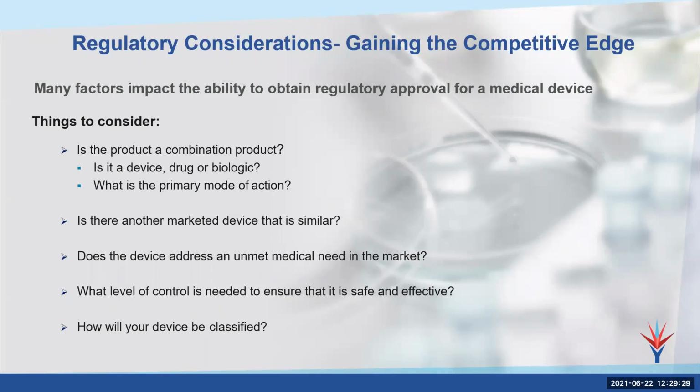Does the device address an unmet medical need in the market? That's very important, not only from the perspective of how your regulatory strategy comes into play and the needs of the FDA to determine the risk benefit perspective, but also with respect to what you need to do to commercialize the product from respect of IP protection and also the market segment you're going to be trying to penetrate.